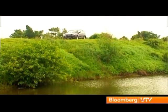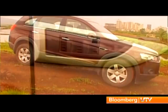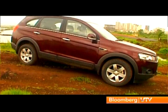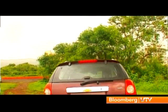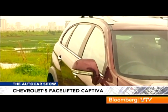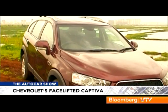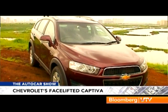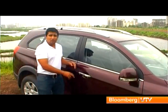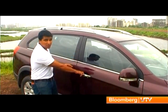From there on, the changes are minimal. At the sides, the mock air vents have been reshaped, which now flow smoothly into the character line. The rear is pretty much the same. Overall, there have been no major sheet metal changes, which means you won't mistake the Captiva for anything else. Now, the Captiva just doesn't have changes on the surface. There have been some tweaks on the inside as well.